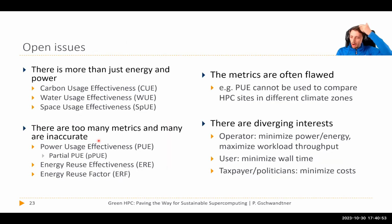Of course, it's not all fun and games. There are some pretty significant open issues. First of all, there's more than just energy and power. If we move into usage, there's of course also carbon usage, water usage and space usage. All of them have their individual usage effectiveness metrics, and usually data centers or HPC centers select the metrics they like the best because they appear the best in those metrics. So it's always some kind of marketing scheme, I guess.